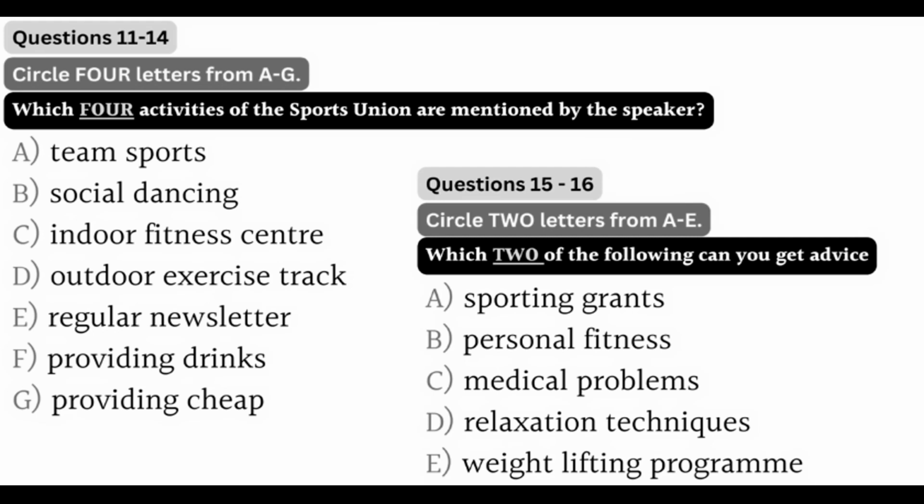Yes, apart from what you've just said, does the Sports Union offer individual help in any of its activities, for example, in getting fit and healthy? Yes, we do. The Sports Union has a fitness assessment clinic every Friday, staffed by the resident sports trainer, who can provide advice on the best program for you and refer you to various charts.